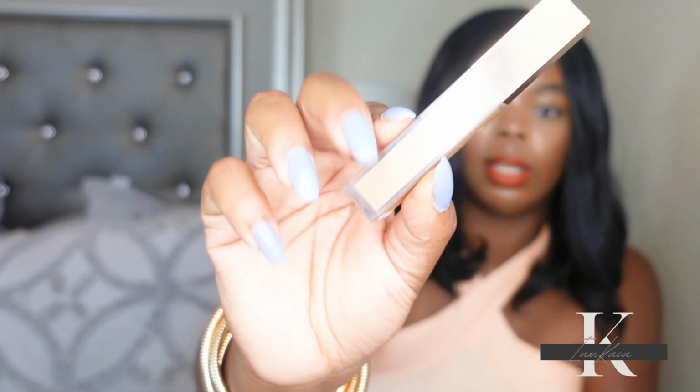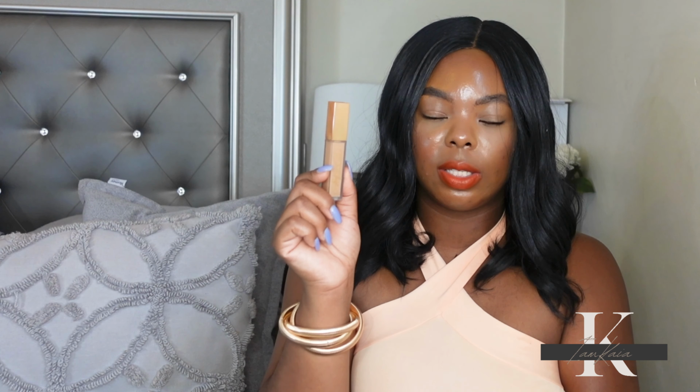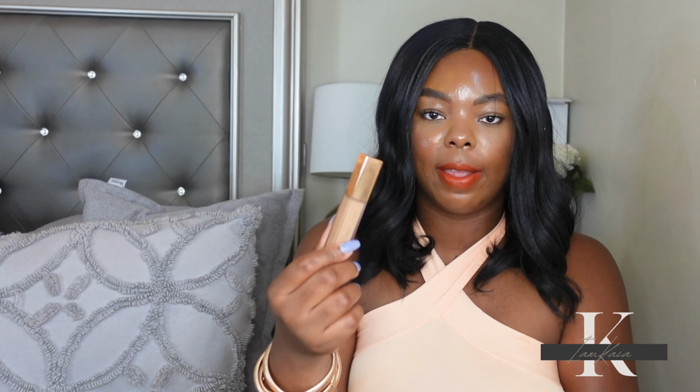Next concealer, I mentioned this last year in my favorite concealers video, I think I did the ending of last year. This was in that video as well. This is from Decay. This is the Stay Naked Correcting Concealer. This is the full coverage concealer. This is super long wearing. This is a matte concealer. It dries down matte, but it's not drying matte where it makes your under eyes feel too dry. This really looks smooth. It blends out easily.